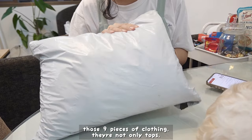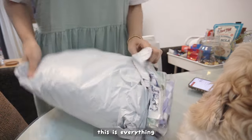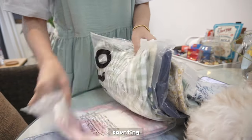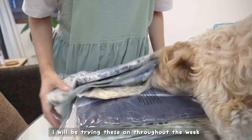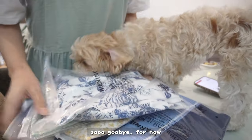Those 9 pieces of clothing are not only tops, but also dresses. I bought a pair of jeans. This is everything. Wow. Okay, let's check first if they got the exact order. I will be trying these on throughout the week. In order to try them on, I have to have them washed first. So, goodbye for now. Bye.